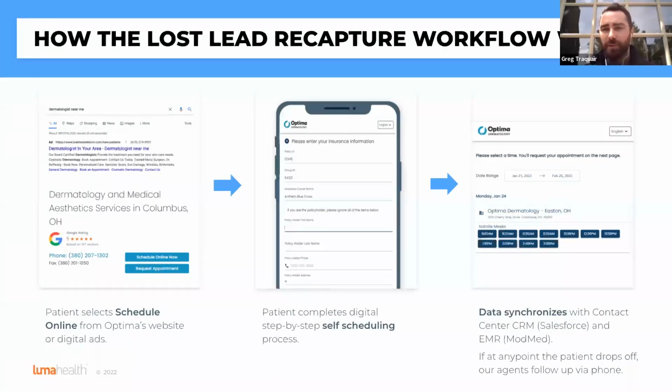We've also used formula fields in Salesforce to help us create service level flags. So if we've gone too long without actually making an attempt to get in touch with this patient, we've got different alerts and triggers that let us know, hey, it's been a little too long before we've tried following up with this person. Nice.